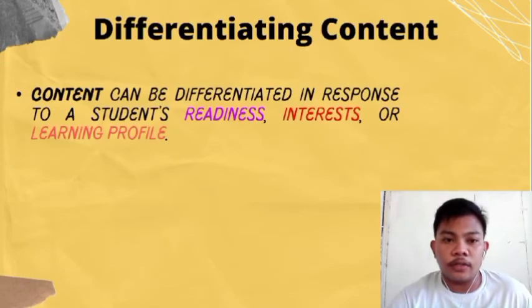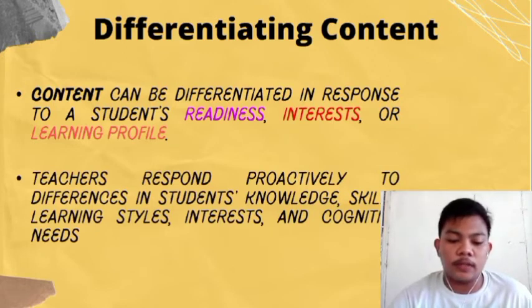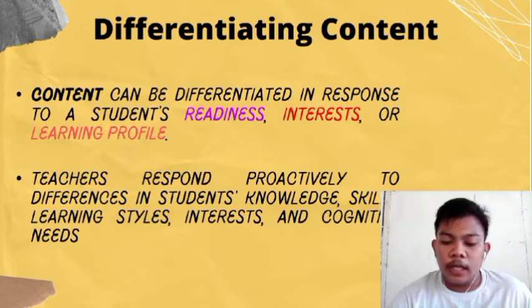So, differentiating content. Content can be differentiated in response to a student's readiness, interest, or learning profile. Teachers respond proactively to differences in students' knowledge, skills, learning styles, interests, and cognitive needs. Take note of the three highlighted words as they are the key elements of differentiated instruction according to the author. Readiness level differentiation among students can be utilized by procuring the correct learning material for a student's cognitive capacity.